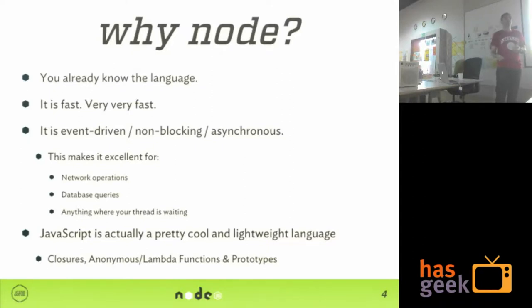If you're, for instance, building something on top of somebody else's API, let's say a travel site, and you're waiting for a response from somebody else's server. If you do that in PHP, after you hit a certain number of threads, your server's going to fall over. You're going to need to scale. You're going to need to have another server. That does not happen with Node. It just keeps going. And I'll show you how that works.